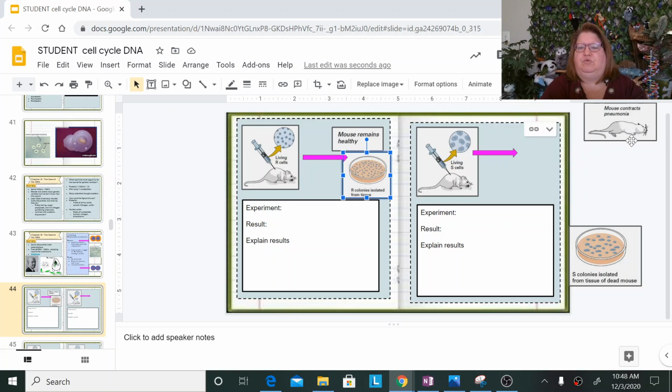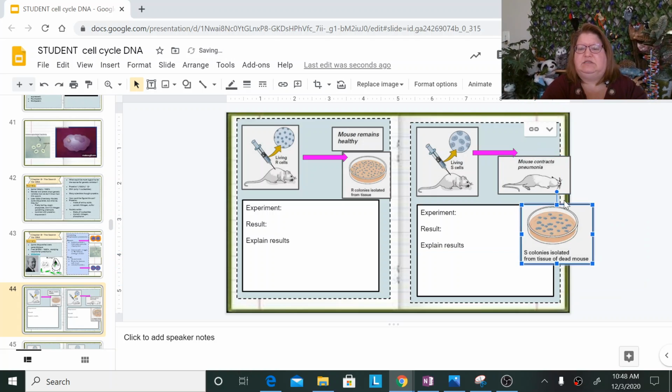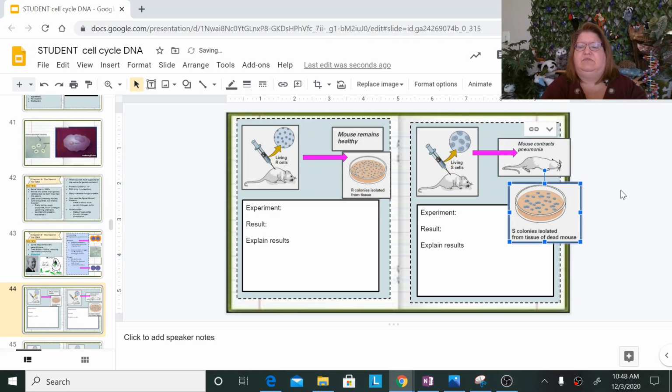And you probably predicted that the mice die, and unfortunately that was the case. They would contract pneumonia, and they would die within a few days. And the reason being is that they have the S cells, and the S cells were dividing, and as they were dividing, they were causing pneumonia, and that's what we saw under the petri dish. All right, so the first two experiments.